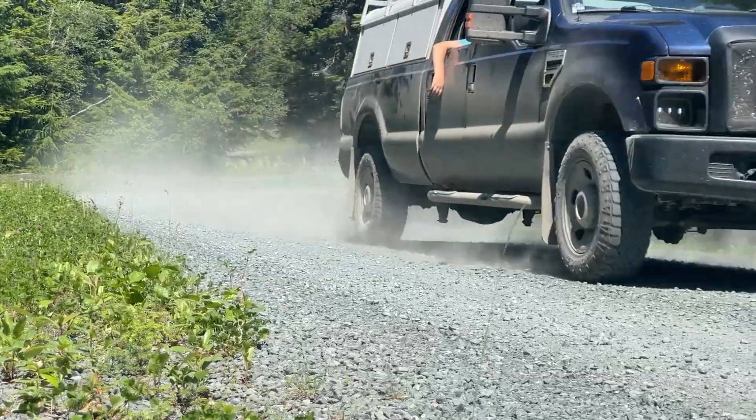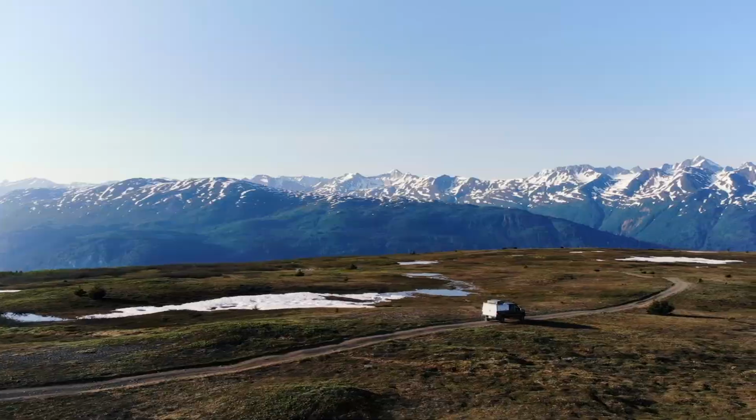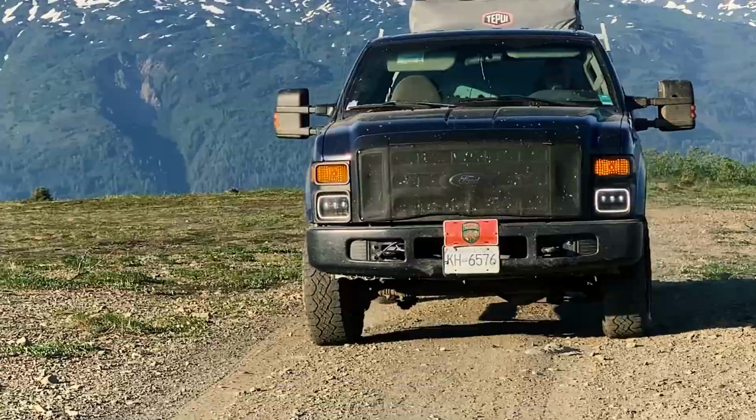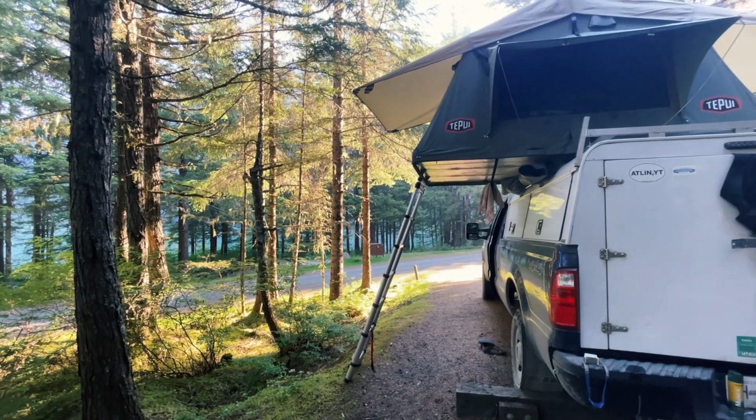We are currently on the coast of Haines, Alaska. After a great day yesterday, we have no idea of just what awesomeness today is going to bring. We are going to look for some roads going into the alpine. Let's dive right in. Oh, but wait, coffee first.